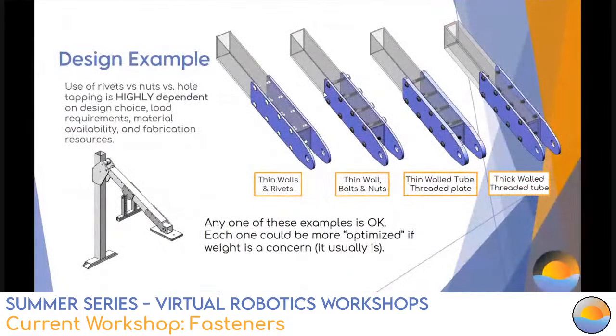So we've talked about fasteners, we've talked about tapping holes, we've talked about nuts, we've talked about rivets. So which one would you use? And I can't say, there's no blanket statement for this. The use of a rivet versus nut or hole tapping is highly dependent on your design choice, your load requirements, the material availability, and your fabrication resources, whether you just have a drill press or a CNC machine.